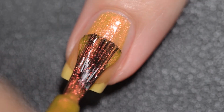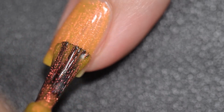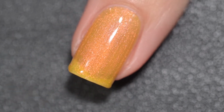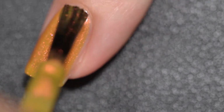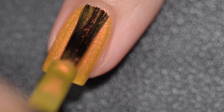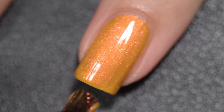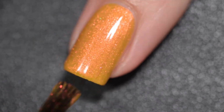It went on smoothly and evenly. It stayed exactly where I put it. No application issues here whatsoever. I would recommend, and the maker herself does recommend, because it is a yellow pigment and it is strong, to wear a base coat with this to protect your nails from any kind of staining. I did wear a base coat with this, and I wore it for I think a day, and I didn't have any staining, so definitely wear a good base coat and you should be fine.